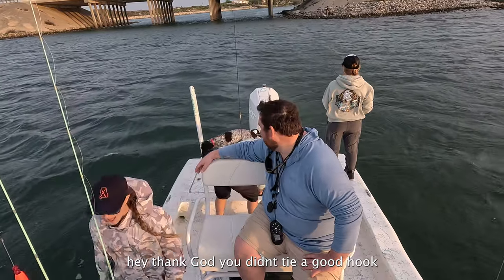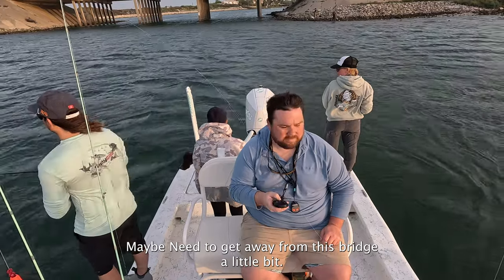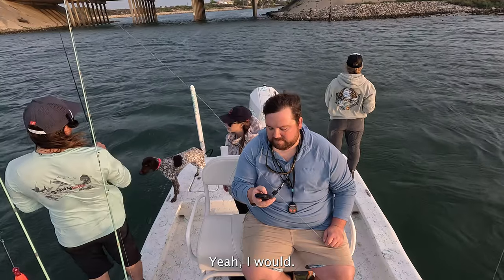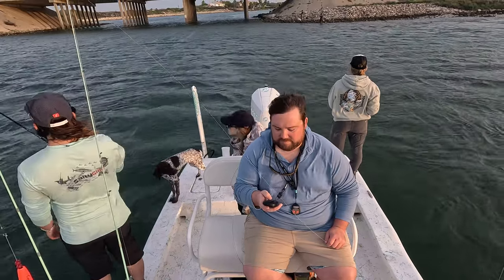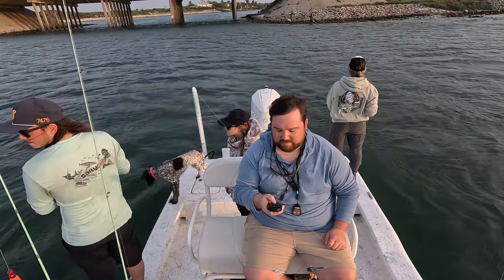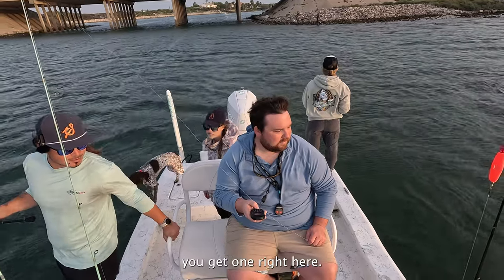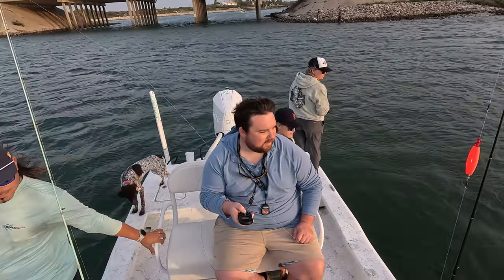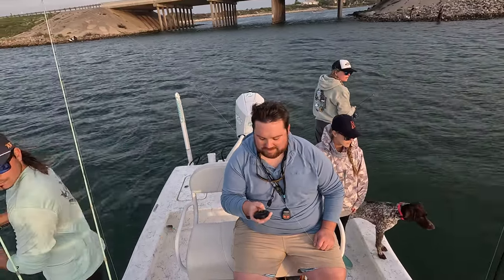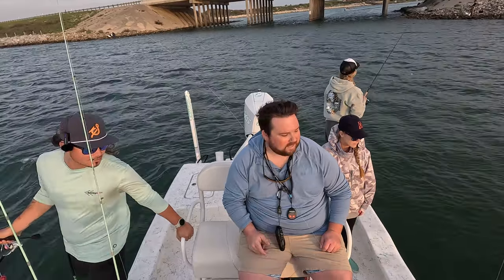Hey, thank God you didn't try to get the... Bump us up like 20 feet. Maybe we need to get away from this bridge a little bit. You wanna bump up? Yeah, I would. No, I'm saying like that way. You get one right here? Yeah. Or are you in my trolling motor? Nick, we're going backwards. I know, I'm just lost.